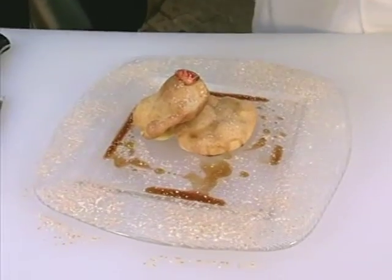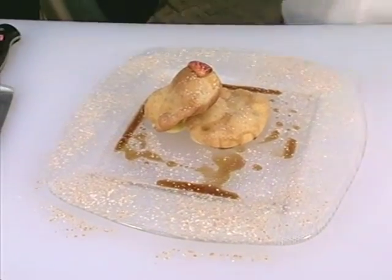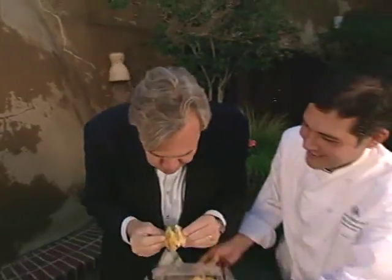Exactly. And now it's time for me to bite into this little pocket of pleasure. Oh, that's pleasure. Glad you like it. That's a beautiful combination of flavors.